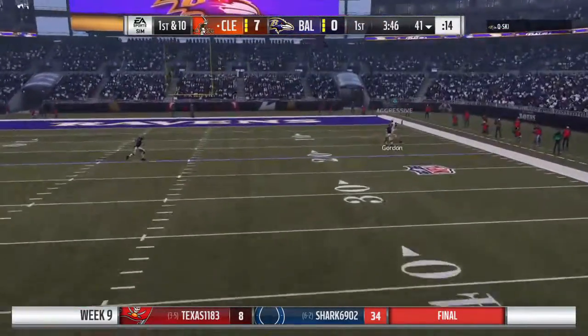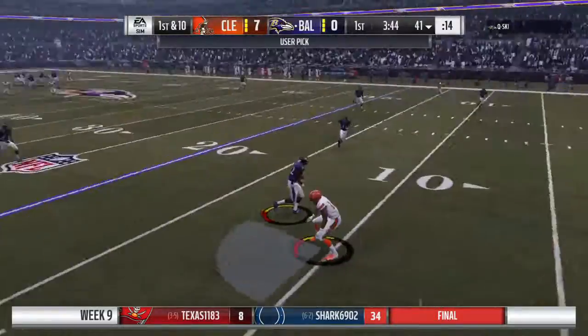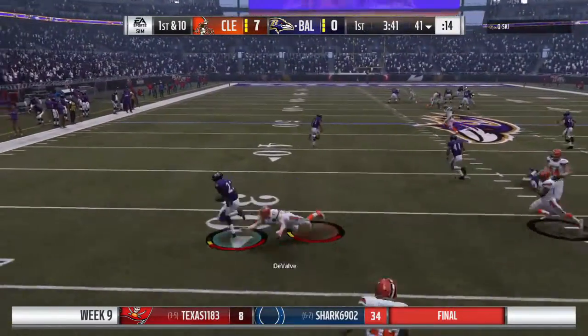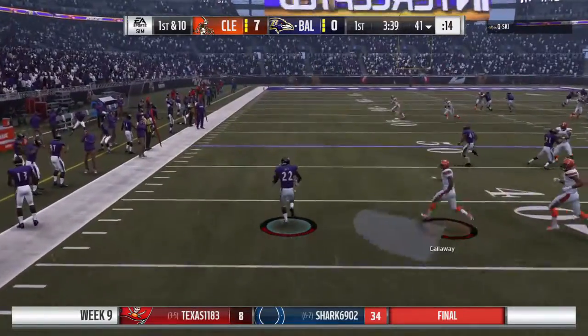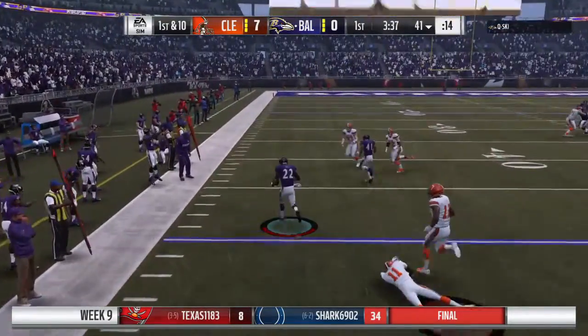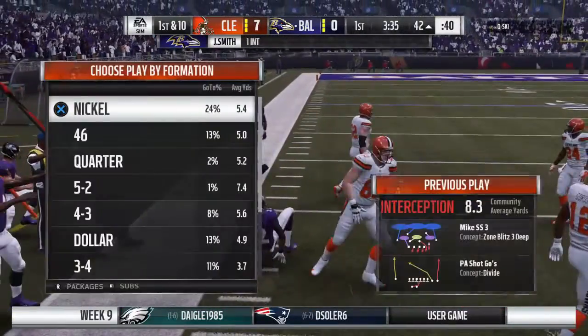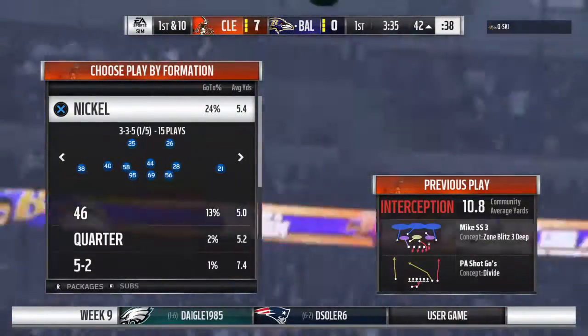He'll rifle this one deep right side. He rifles one that's intercepted. Picked off here by Jimmy Smith. And some space here. And they will finally get him as he's all the way down near the 40-yard line.